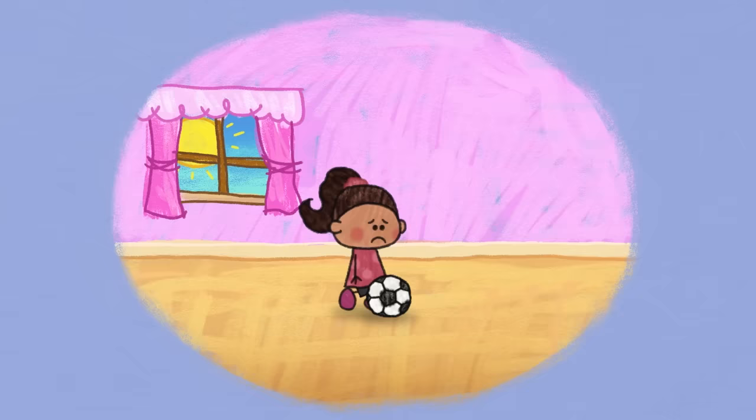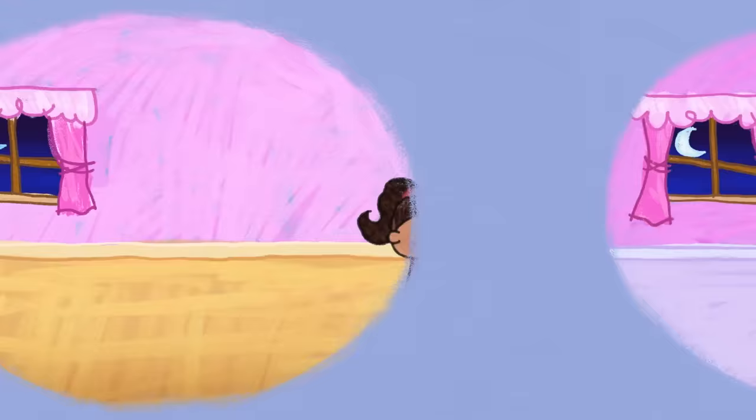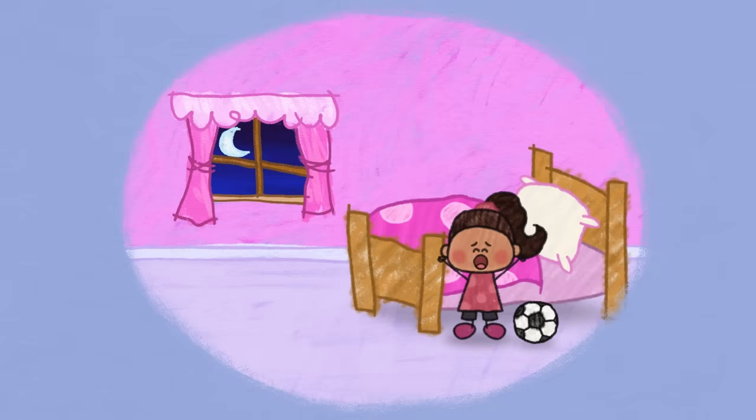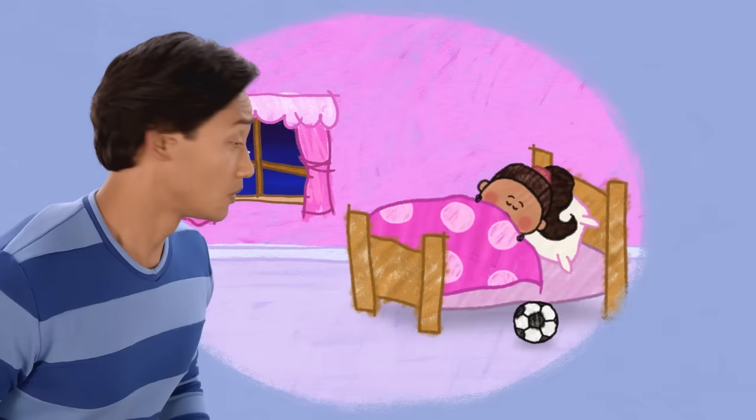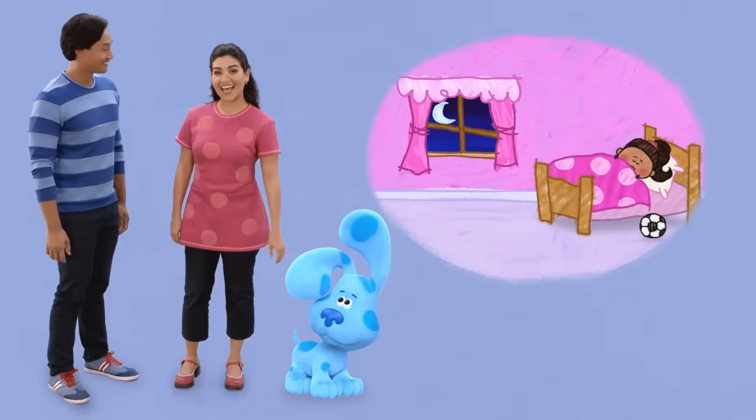I played alone in my room all day and into the night until I got really tired. It was getting late, so I went to bed. I really didn't want to play alone anymore, so before I went to sleep, I closed my eyes really tight and wished for... What was Miranda wishing for? A friend. She hoped for a friend. Yeah, I wished for a friend.